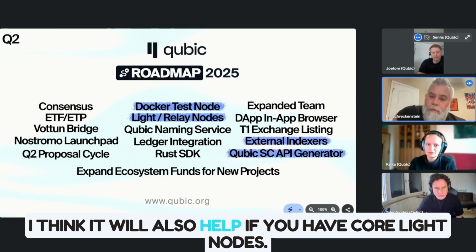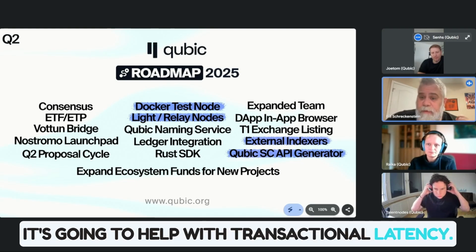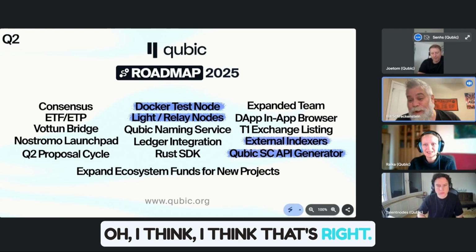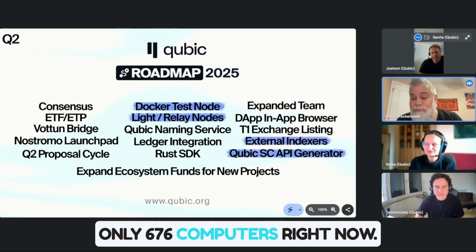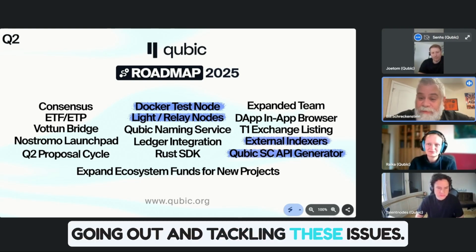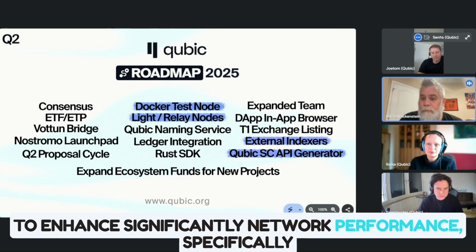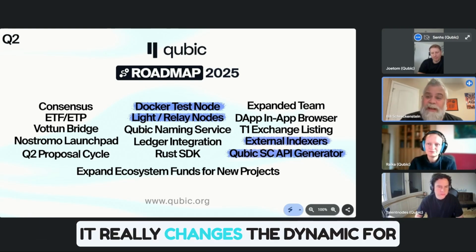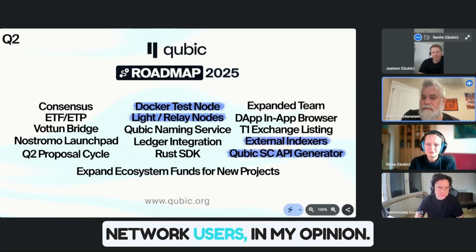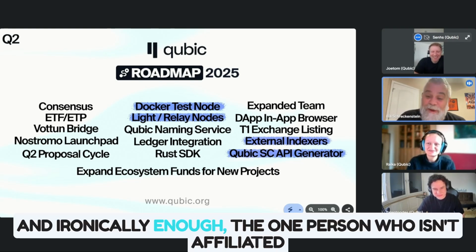I think it will also help if you have core nodes and light nodes, and there's a lot of them out there. It's going to help with transactional latency. Of course. I think that's one of the biggest benefits. If you think about it, there's only 676 computers. Now you've got all these light nodes going out and tackling these issues. So in my opinion, it's going to enhance network performance significantly, specifically from a latency perspective. Especially if I'm running my own light node at home, it really changes the dynamic for network users.